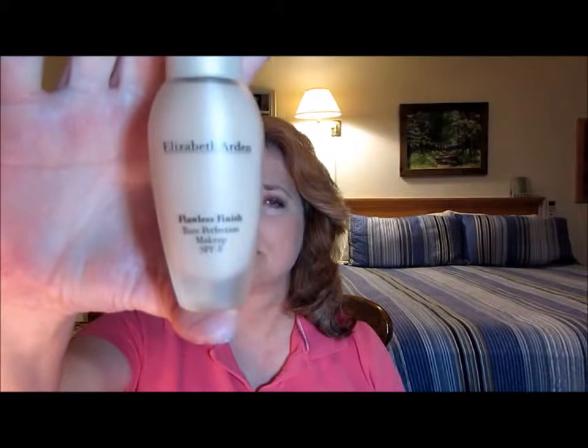It only has an SPF of 8, but since I wear the other stuff and powder, I figure that it's probably enough SPF to protect my skin. This one is Elizabeth Arden Flawless Finish, and the color is cream, and it's number 23. If you look at my other videos, I do have it on in the other videos. I don't have it on today, but you'll be able to see how it looks on the skin, and it really looks nice. Most of the time I don't put powder over it.